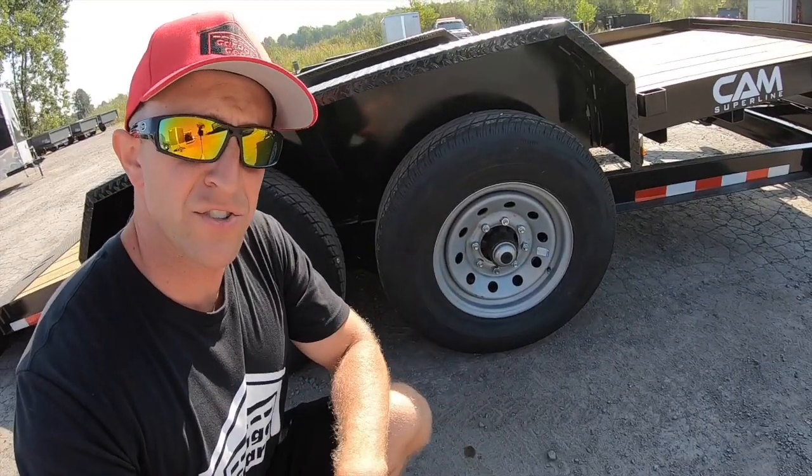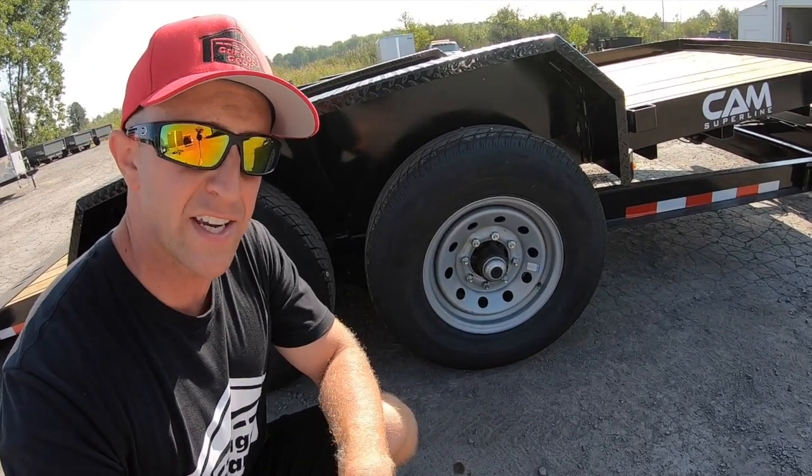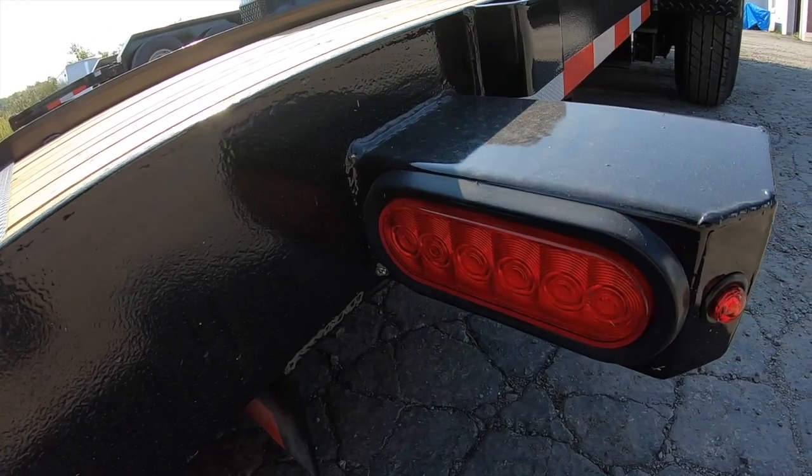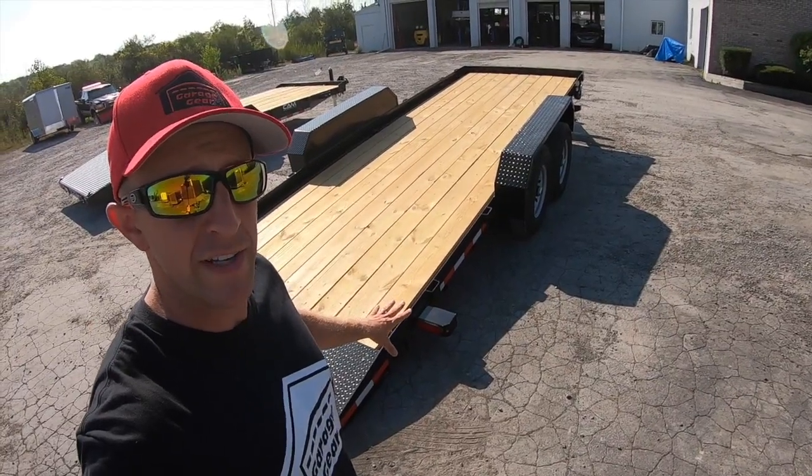The tire sizes are 235/80R16, LRE. The decking is pressure treated pine. And lastly, it includes LED lighting and a 3-year warranty.